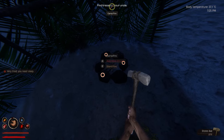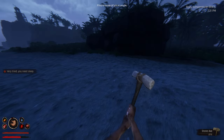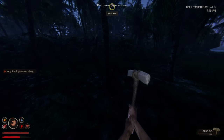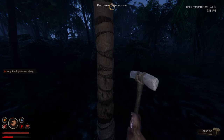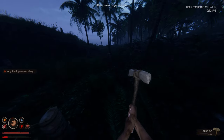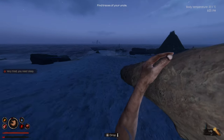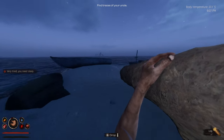And now my fire's gone out. And I got no sticks. Crap. Hang on. I need to get the fire going during the night, otherwise I'll freeze to death. Going deep into the forest here. Come on. Come on. I just need one log. And run away, run away. Nothing's chasing me. Good. Right, okay.